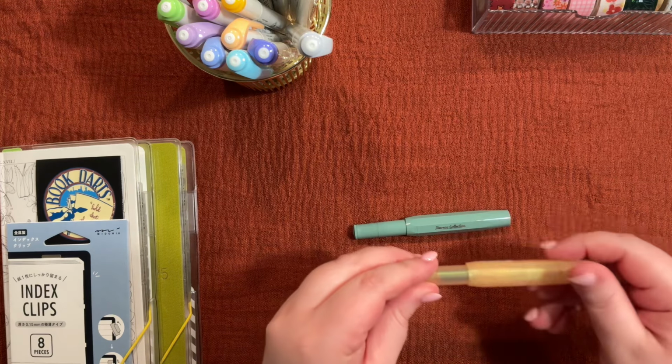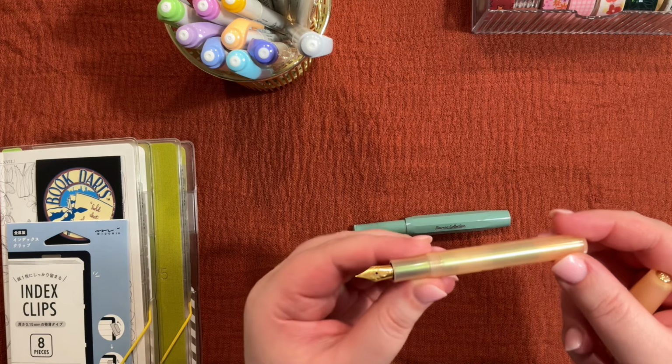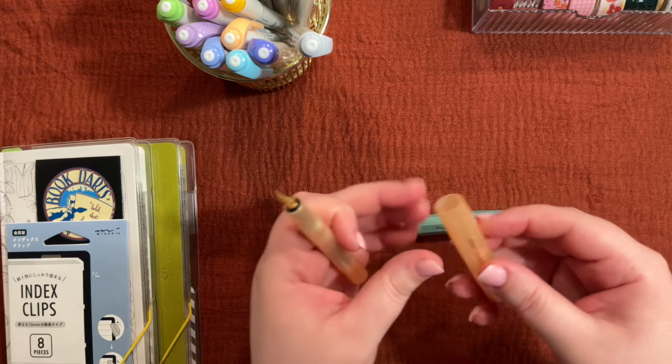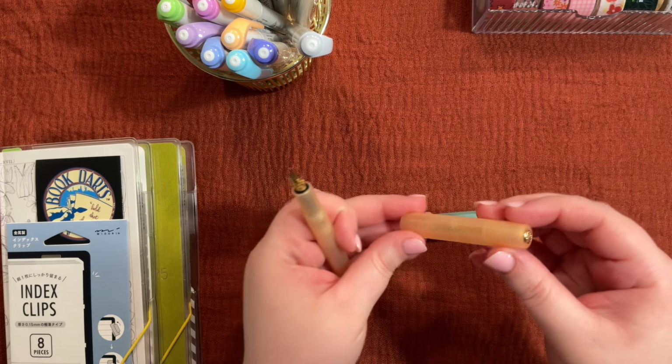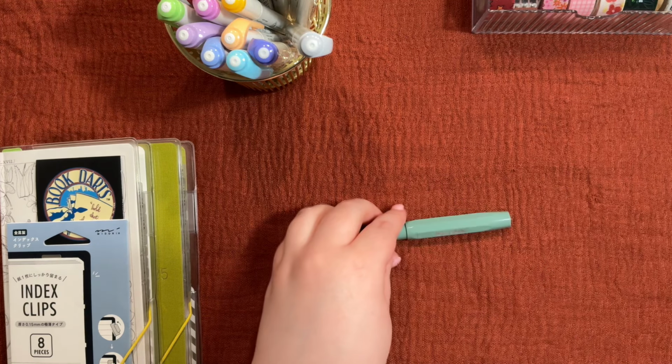And next up are my Kavekos. This one was a special edition. I think it's called peach or orange iridescent pearl, not too sure. This is also an extra fine nib, and I have a cartridge in there as well. I think it's called Sunset Orange.